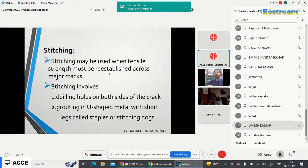Stitching. Stitching may be used when tensile strength must be re-established across the major cracks. Stitching involves drilling the holes on both sides of the crack, grouting in U-shaped metal units with short legs called staples or stitching dogs. I'll show you in the next slides, photographs.